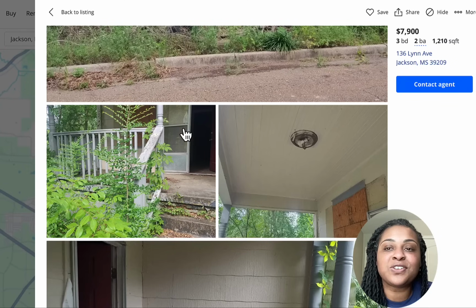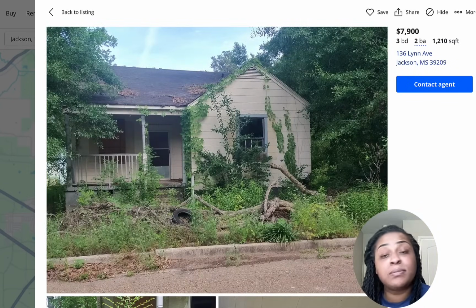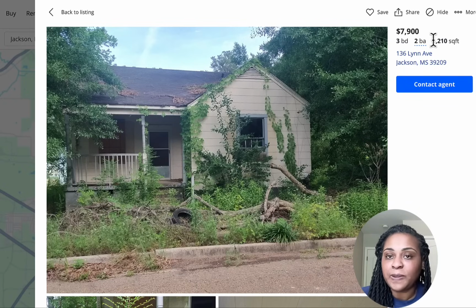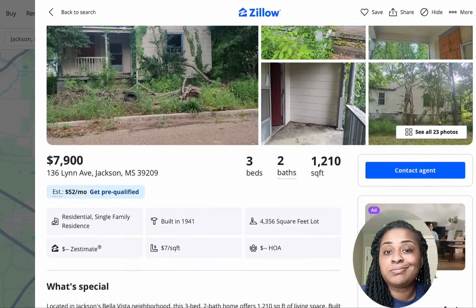So it also depends on your exit strategy. What are you trying to do with these properties? Are you holding them? Are you living in them yourself? Are you renting them or Airbnb? What is the case here? So $7,900, that is the listing price. But of course, I would try to negotiate, so contacting the realtor and trying to negotiate.